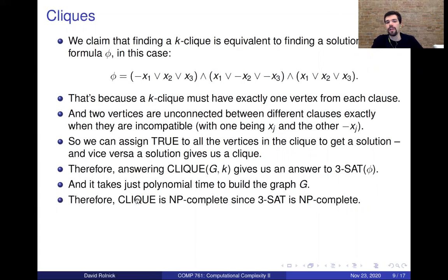Therefore, clique is NP-complete because 3-SAT is NP-complete. We showed that we can take a 3-SAT instance and we can solve it if we could solve clique. But since we know 3-SAT's hard, that means that clique has to be hard as well, because if we could solve clique, we could solve 3-SAT.